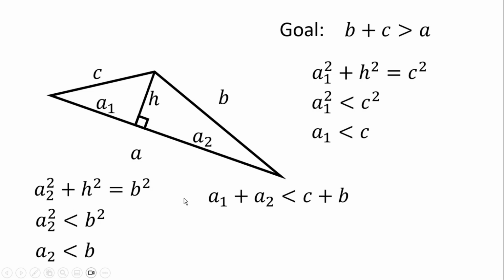You can think of it as that, right? Adding up side by side, or you can think of it as, the term A1 plus A2, right? Well, A1 is less than C, right? So A2 is less than B, right? So surely the sum is going to be less than C plus B, right? You can also think of it that way, right?